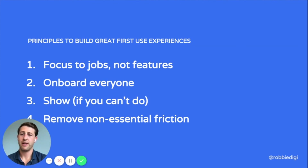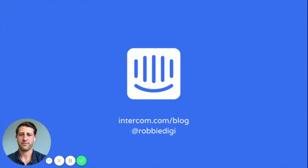If you have a complex product, really focus on making as tangible as possible, as easy and real as you can, what your product does, if you're not able to actually do that thing for them, because that's always best. And then finally, really work to remove non-essential friction by asking yourself, with each step, is it quick and simple? And does this help to prove to the user that my product does the job that they're hiring it to do? So follow these tips, and I think you'll find that you're able to create really compelling first use experiences.